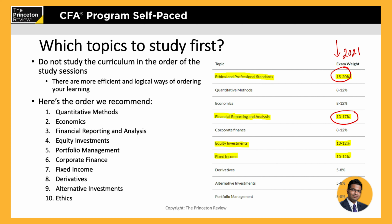Then the other 2 heavily weighted areas are equity and fixed income. Fixed income is still considered one of the toughest areas in all 3 levels of the CFA exam. But equity investment, students normally enjoy this topic. It's not that complicated. The other areas such as quant, econ, corporate finance, derivatives, alternatives, and portfolio management are weighted around 5 to 8% and 8 to 12%.